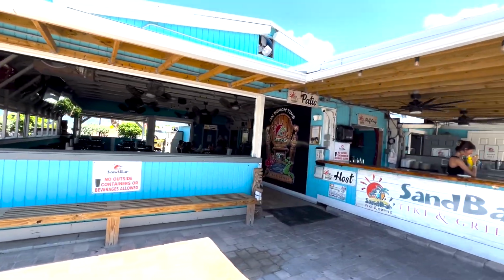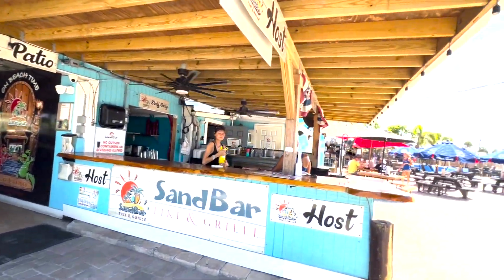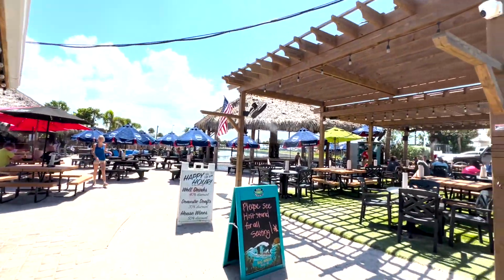So today we are going to show you homes in Englewood in the $600,000 to $700,000 price range, but we're starting out here on Minnesota Key, and we're starting out at the Sandbar Tiki and Grill. It is right across the street from Englewood Beach. And this is a very short car ride away from all of the homes that we're gonna show you today.